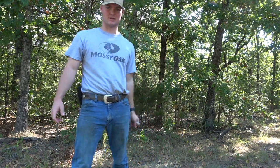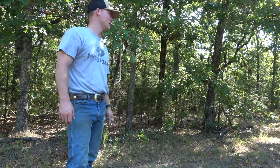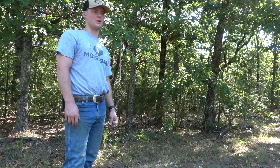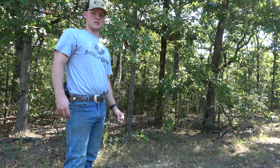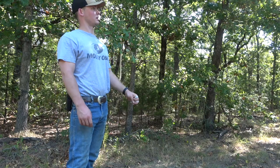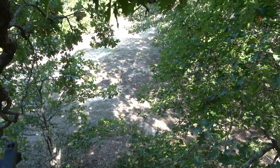So there you have it. There's two mock scrapes put in. Hopefully these will just be a buck magnet here, and I guess they should start opening up pretty dang soon. So I've got my bow stand right up here. I'm going to go ahead and climb up there and take a look at it.